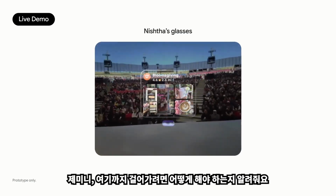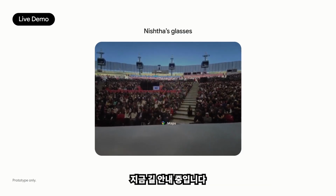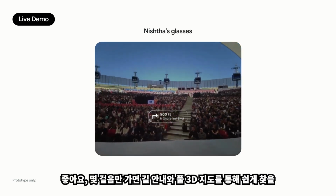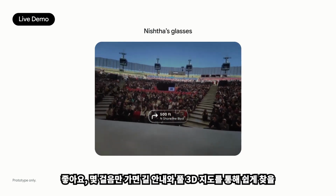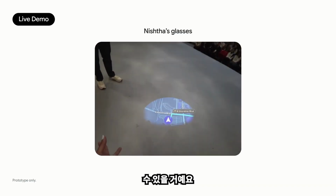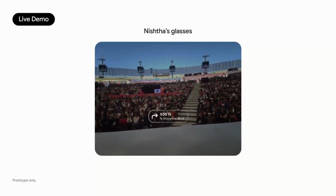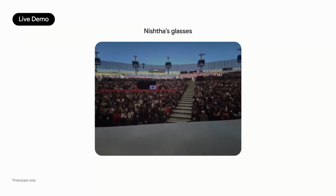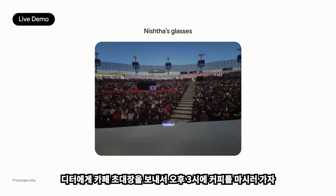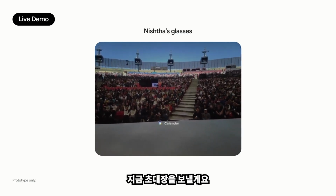Okay. Gemini, show me what it would take to walk here. Getting those directions now. It'll take you about an hour. Okay. I can get some steps in, and these heads-up directions and a full 3D map should make it super easy. Go ahead and send Dieter an invite for that cafe and to get coffee at 3 p.m. today. I'll send out that invite now.